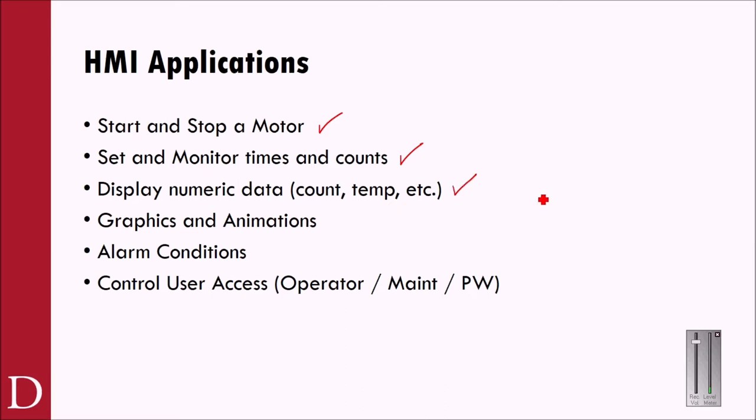I could display numeric data, such as counts. You see this on parking ramps in downtown. You drive up to a parking ramp and it says there's 34 spaces left. Well, that really is an HMI for us. So we know if the lot's full and we can't drive in, or if it's not full and we can. Graphics and animations. As something is moving or turning on or running, I could have an animation or an indication that shows what's going on, on the screen as well.